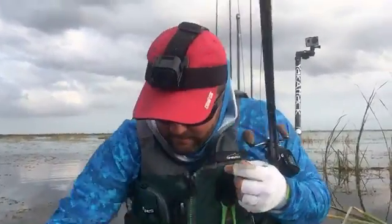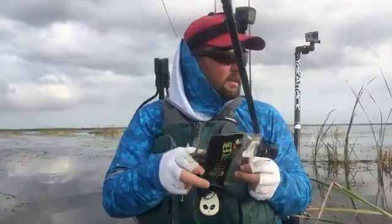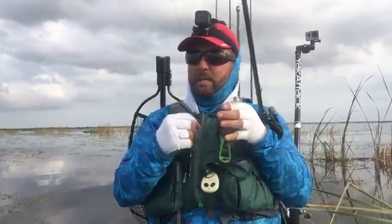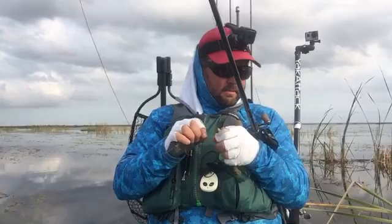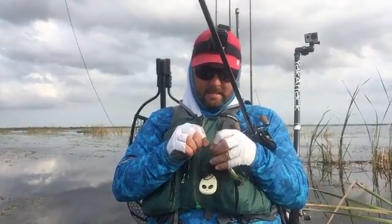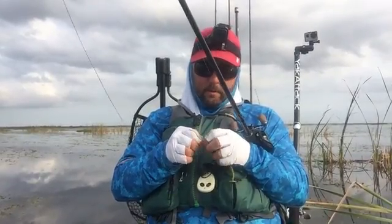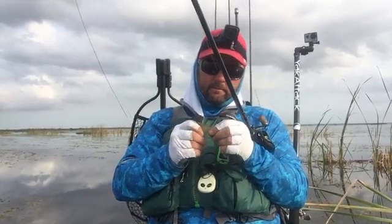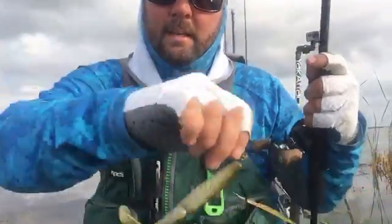But I'm throwing paddle tail swim baits around isolated, I guess these are cattails or buggy whips or something. I don't know what they call them down here in Florida. All I know is there's fish around them. And the lure for today is the Gambler Big Easy. It's my favorite swim bait down here in Florida. I don't throw it much outside of Florida, but it's what it is right now.